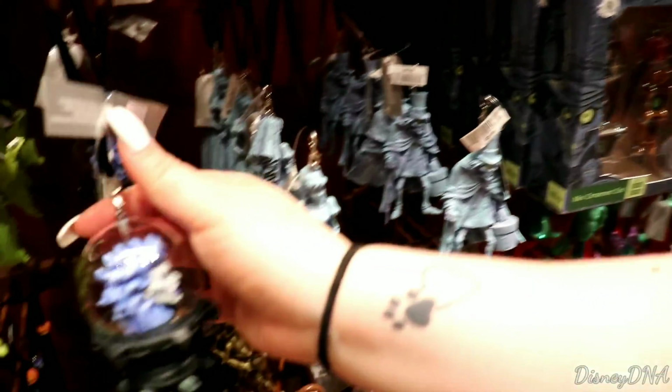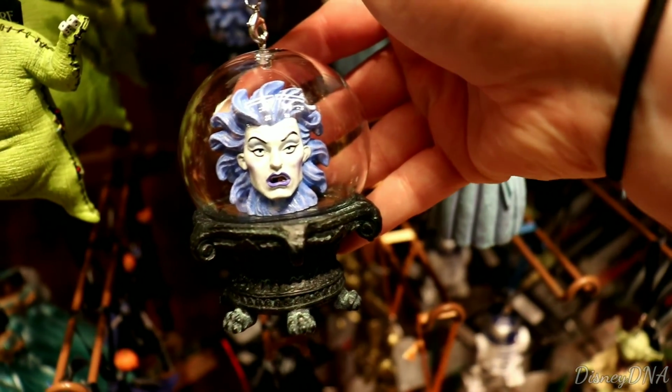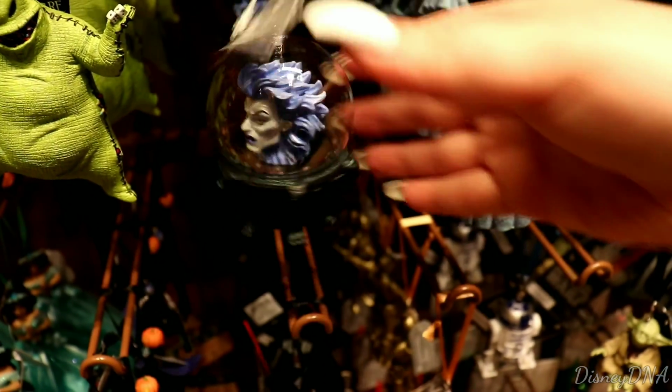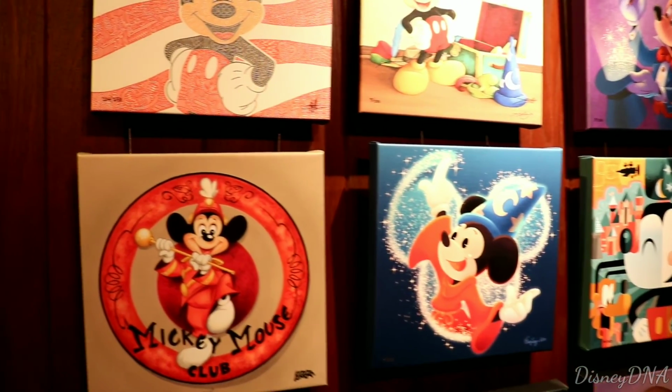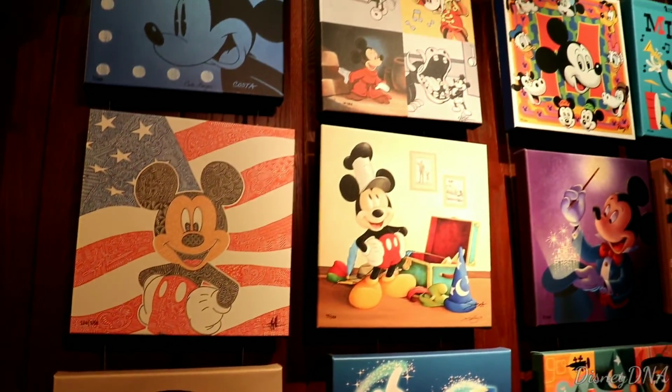Some of these are really, well, what's she trying to show me here? Oh, I like that one. And that one's cute. Oh, let me get the tag out of the way. Sorry, guys. Oh, yeah, Madame Leota. That one's really neat. So I thought I would show you all the back of Disneyana where all the artwork can be found.